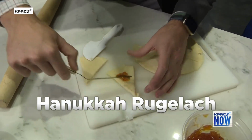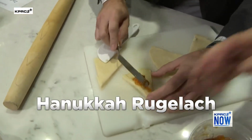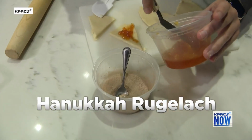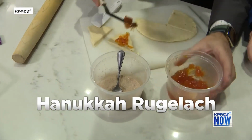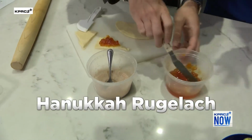Okay, look at that. If you like a little extra jam, you can make it a little more. Sure. And then you do your cinnamon and sugar. Sprinkle that on top. Oh, my goodness. Are we doing 2 or 1? You can do whatever you want. Okay. This is your show, for the time being.